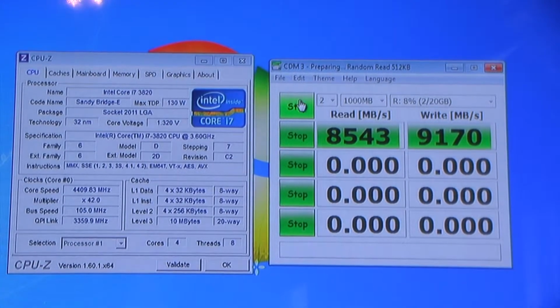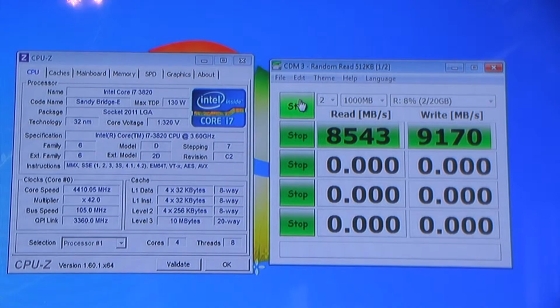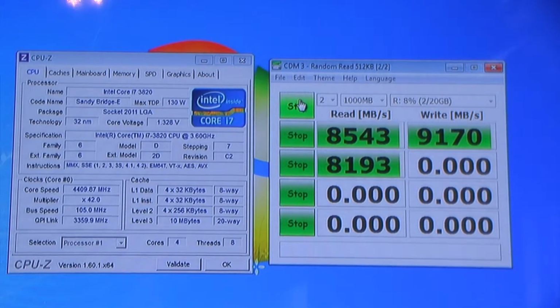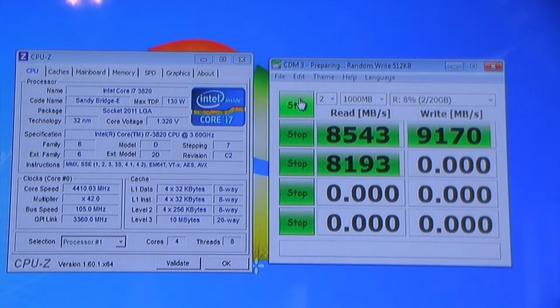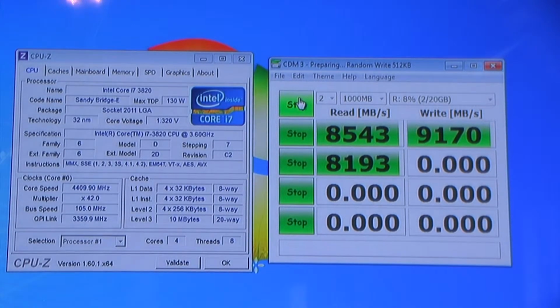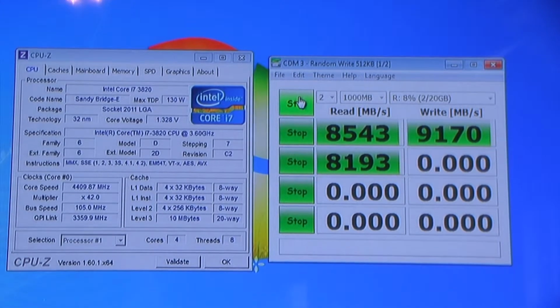Sequential read 8.5 gigabytes a second, that's 8500 megabytes a second, and 9 gigabytes a second sequential write. That is CrystalMark. We're just running 2 tests per segment there, just for the sake of time. So that was the sequential. The next one running now is the 512K. Again, 8 gigabytes a second.